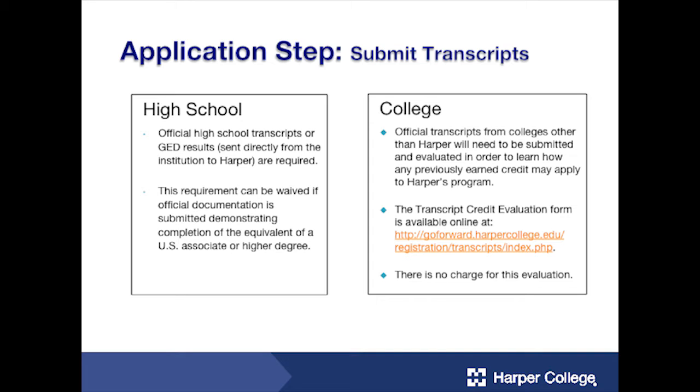Next step, submitting your transcripts. We do require that you submit an official high school transcript, or if you took the GED or a similar equivalent exam, those results showing a passing score are required. The transcripts, in order to be considered official, must come institution to institution. We do allow you to hand carry them. If you prefer to have the reports sent to your home, be sure to warn everyone there not to open the envelope, because then they become unofficial in Harper's eyes. And notice that second bullet, that this requirement can be waived if we have official documentation of your completion of the equivalent of a U.S. associate or higher level degree. So keep that in mind.